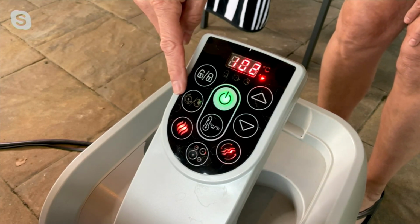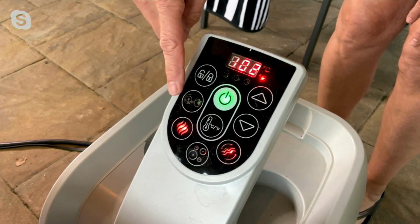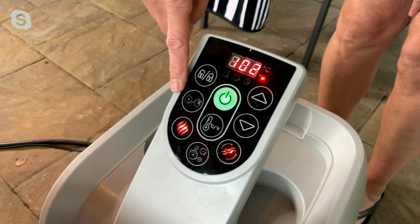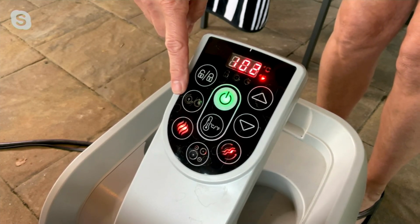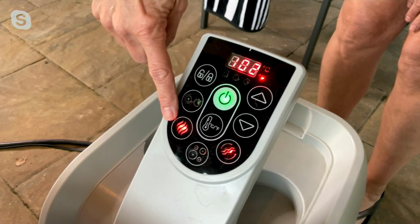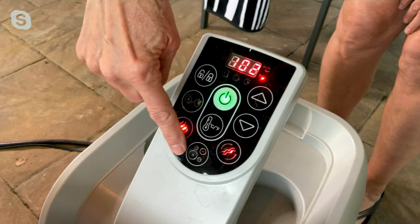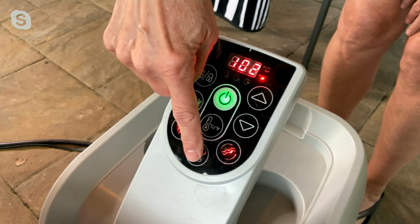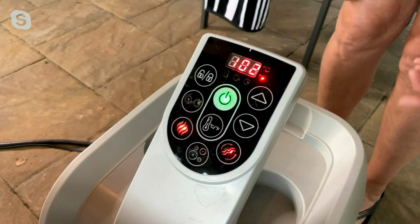This button right here is a timer, so you can set a future time for the amount of hours you would like it to heat up to your desired temperature, and that's a nice money saver too. This is the heating button right down here, and I have that heating up. Down here is the jet button. It looks like bubbles. So you turn that on and it becomes illuminated when that's on.